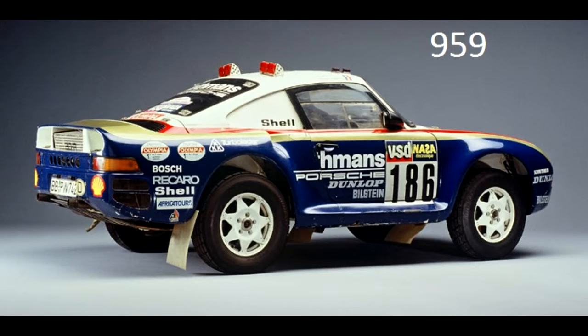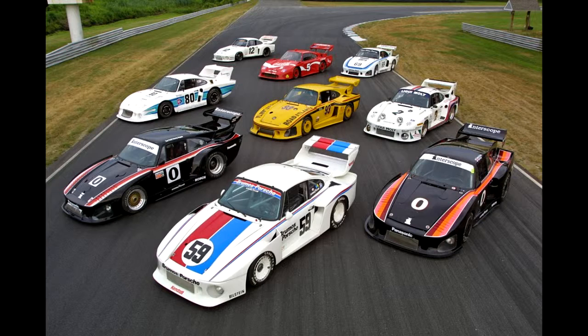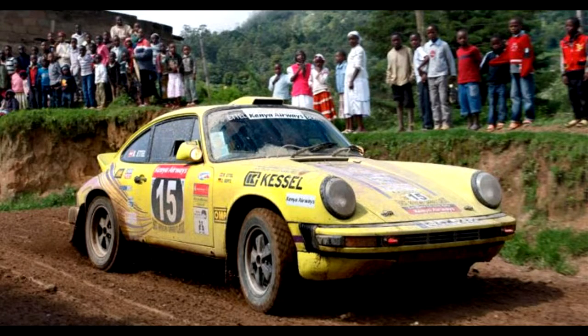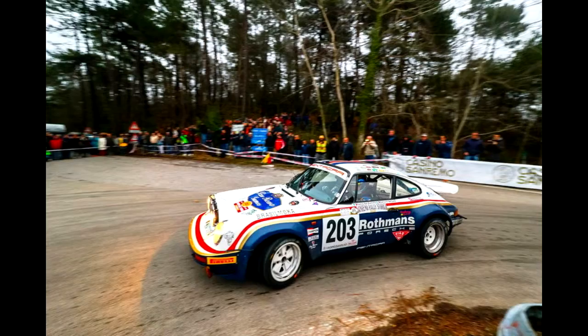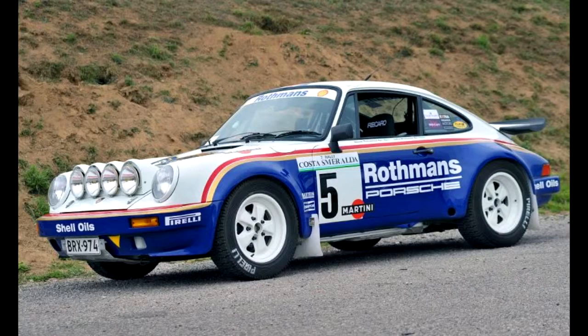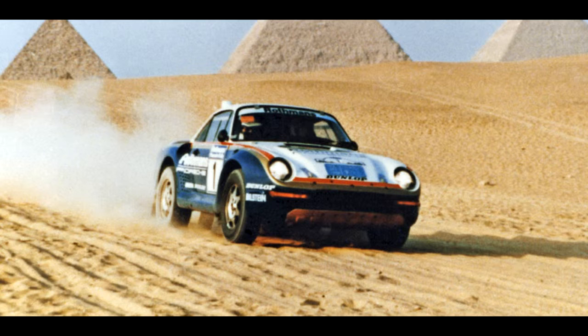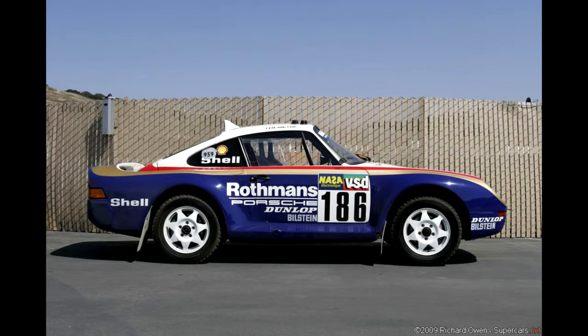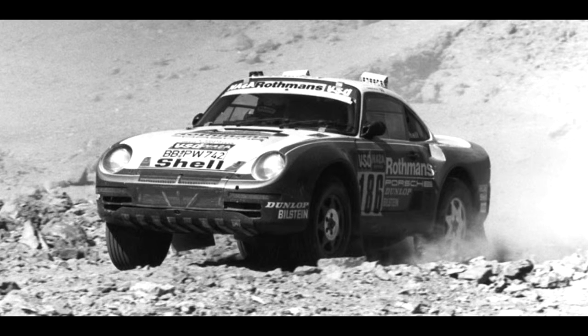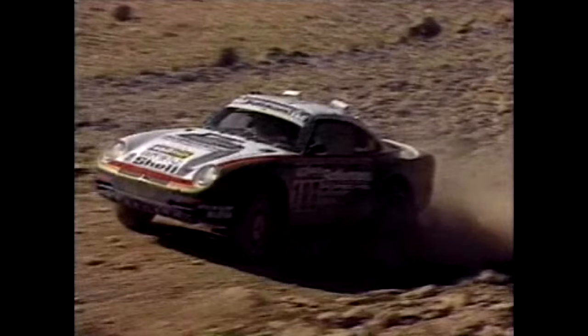Number 6, the 959. When you think of Porsche in their own right, you think mainly of GT racing, but the German company has also won in the world of rallying, and even the famed Paris-Dakar rally. Having won in 1984 with the 911 Carrera, the company came back in 1985 with the 959. The 959 was designed around the Group B rules, and the company was to use it as a testbed for road cars. But when Group B rules went more towards rally, that track racing idea was scrapped.